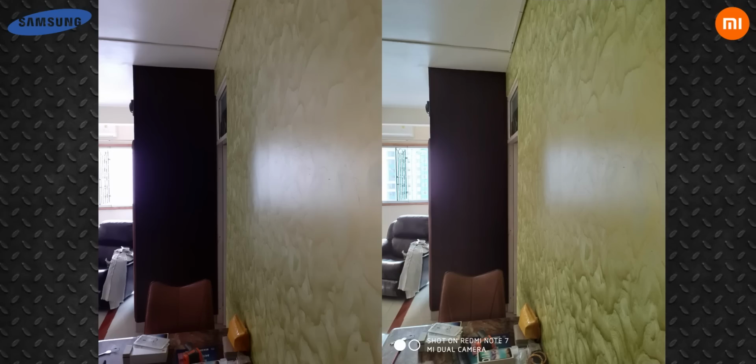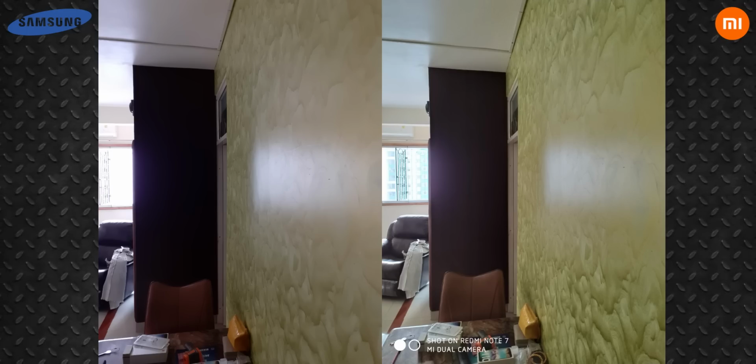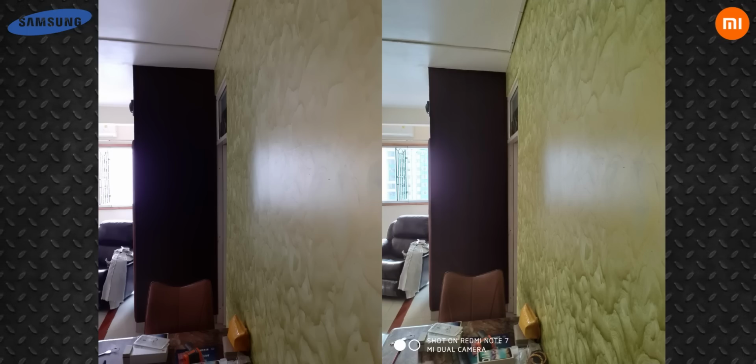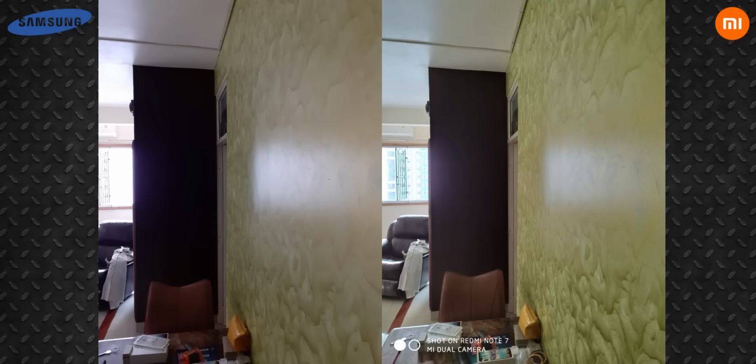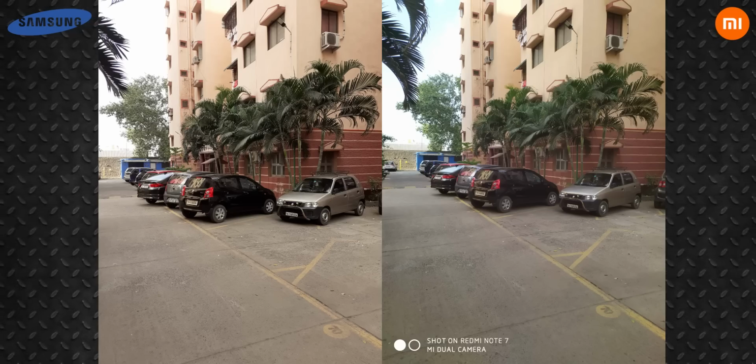Now, the dynamic range is better on the Note 7's images. It's actually quite similar in most images, but in challenging scenes like this, with a super bright region in the scene, the Note 7 is clearly better. Here, there's a lot more detail visible near the windows, and the color of the wall is also more accurate. Here, once again, the Note 7 retains the blue color of the sky to some extent.